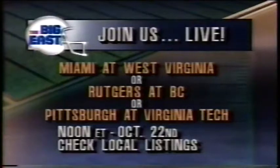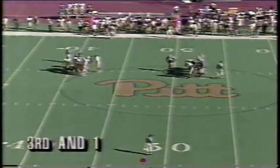That's the receiver's responsibility. Next week, we could be in one of 3 places, West Virginia, BC, or Virginia Tech. Check your local listings. Noontime start. Look forward to catching you then. Tell you what, Mountaineers, they're playing a little defense. Hurricanes coming off some rest. That's right. Could be fun.